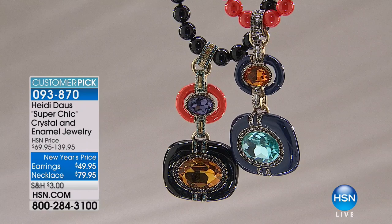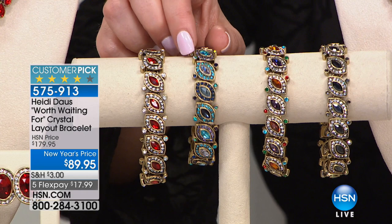Don't forget that earring. That earring is gorgeous. The earring is a customer pick, too, by the way, so you can always read the reviews as well. Want to show you this beautiful deal that we've got on a bracelet. It's Heidi's interpretation of a great tennis bracelet for you. It's called Worth Waiting. It's the crystal layout bracelet.